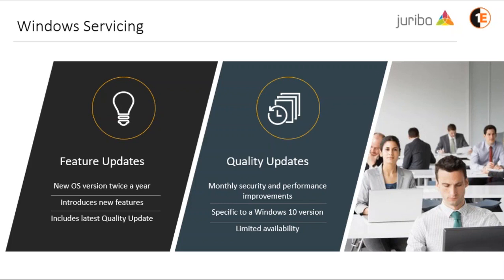Now, with Windows 10 in 2015, when it was released, Microsoft announced that instead of new Windows versions as we know them, the operating system is going to be updated incrementally 2 to 3 times a year. Now, those increments will be released in the form of feature updates. Now, a feature update is effectively a new version of Windows 10. They're identified by the year and the month of release.